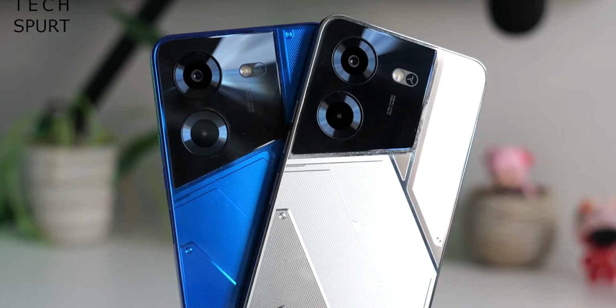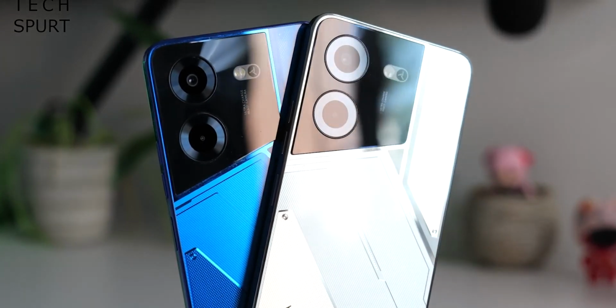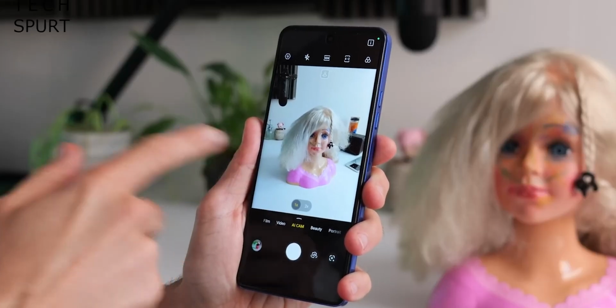As we all know, camera isn't the strong suit of the Tecno Pova series. Well, the Tecno Pova 5 comes with a 50 megapixel main and a 0.8 megapixel depth camera capable of shooting videos up to 2K resolution. And yeah, that's basically it on the Tecno Pova 5. It is very similar to the Tecno Pova 4.